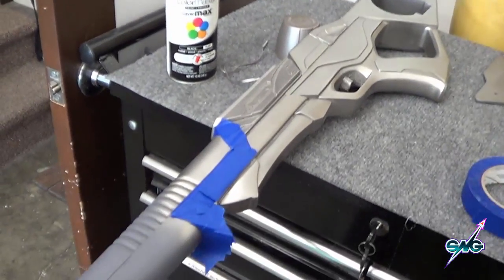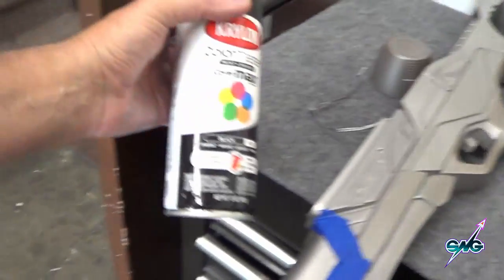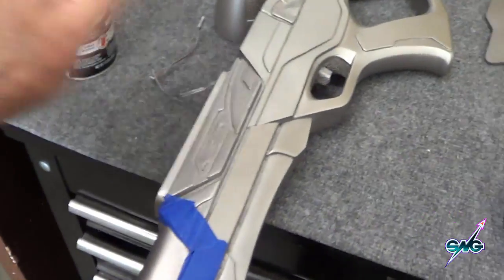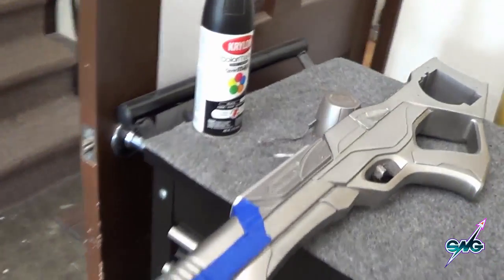To enamel versus lacquer, I'm getting a pretty nice look. Now, after I put this on, I'm going to buff up the areas that are supposed to be black, and that will give it that semi-gloss. I don't know if you knew you could do that, but you can.